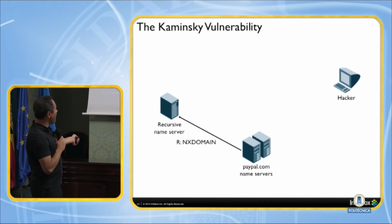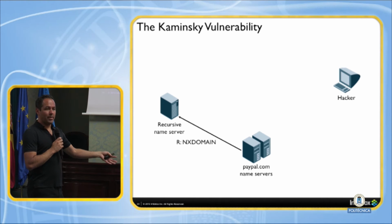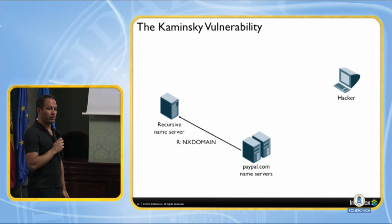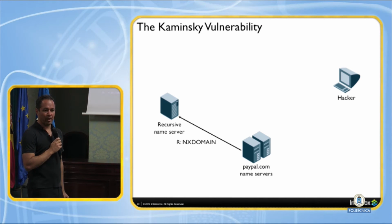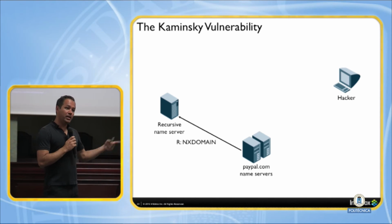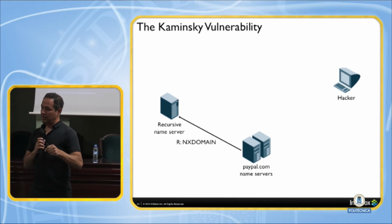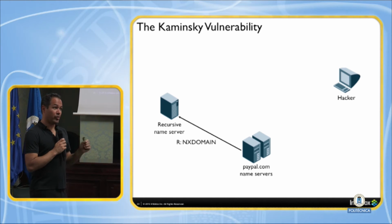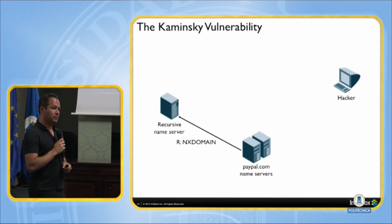And if that happens, then even if Dan subsequently guesses the message ID correctly, it doesn't matter. His will be dropped as a duplicate response. But Dan doesn't care. Then he looks up q00002.paypal.com, q00003.paypal.com, and he keeps going until ultimately his response beats the legitimate response from the real PayPal.com name server, and he guesses the message ID correctly.